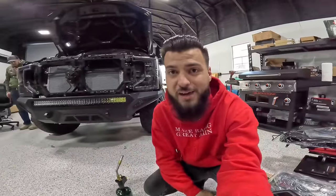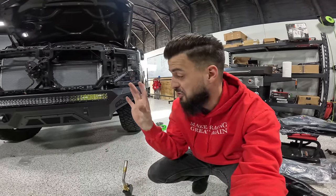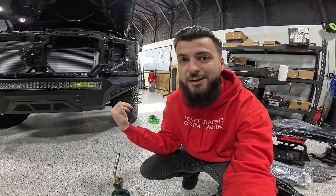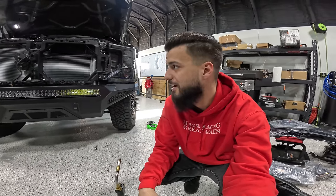And as we've proven now, these ADD bumpers do really well in crashes. You can just replace the little crush pieces, I guess. And then after that, the frame rails are perfectly fine. Now you can put a new bumper on and it looks just completely like nothing happened.